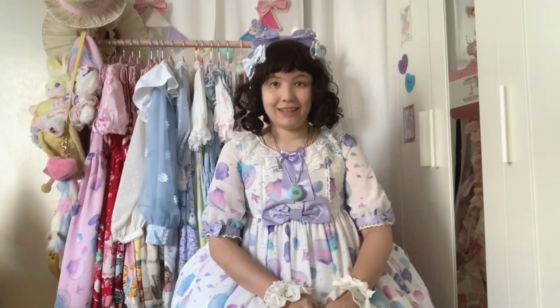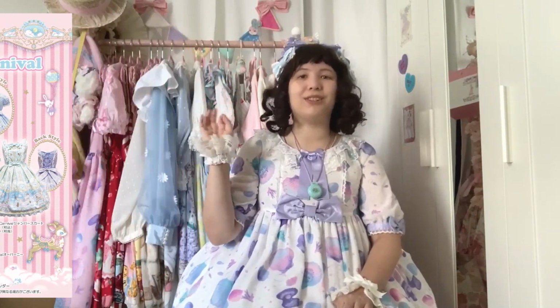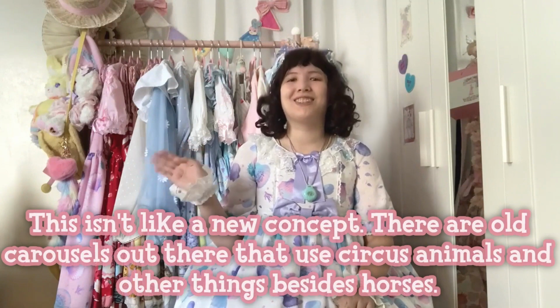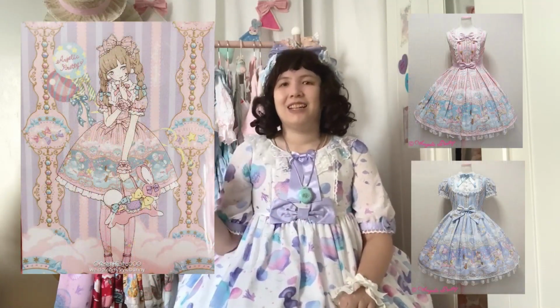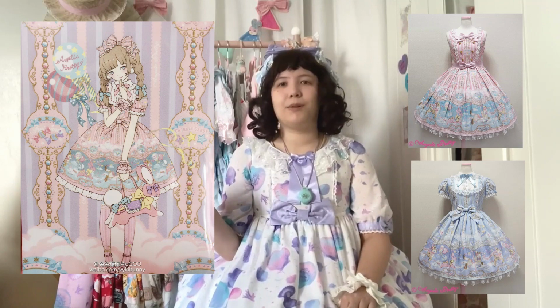And the next print is Fantastic Carnival, which is cotton. Yeah, we got some cotton ultra sweet prints in there. Fantastic Carnival is a bit of a different carnival print from the other carnival prints, because nobody includes Fantastic Carnival with the other carnival prints since it doesn't have horses. I like the idea of that. And then of course there are little lyrical bunnies hidden in the clouds. Love that. The cuts aren't terrible, and all the colorways pretty much slap, so I'm gonna give this one a 5 out of 5.